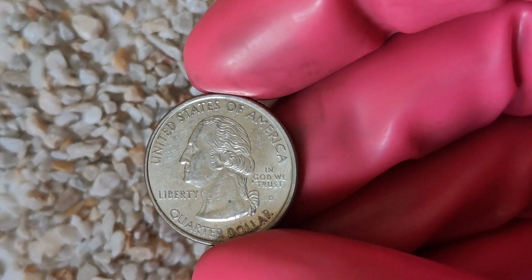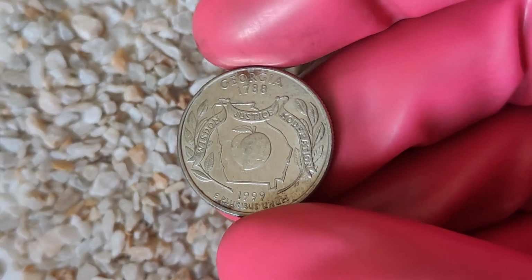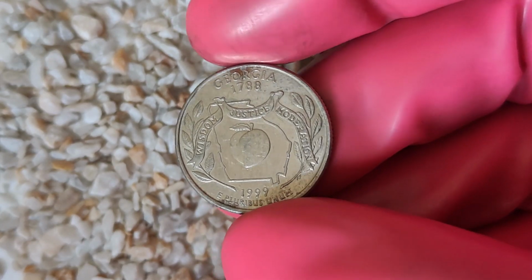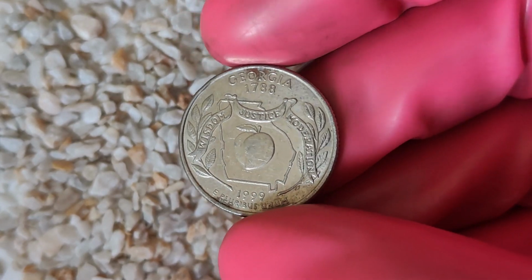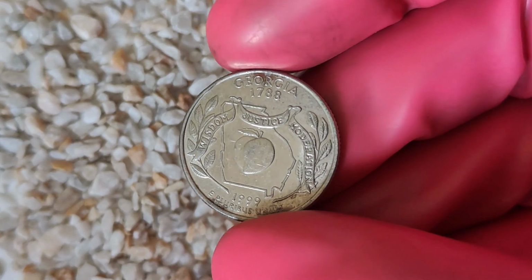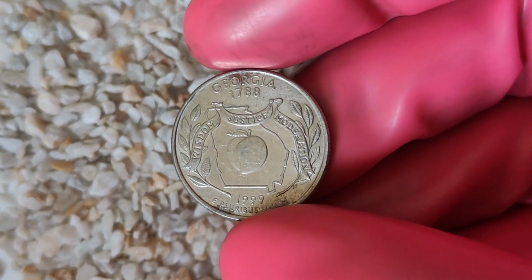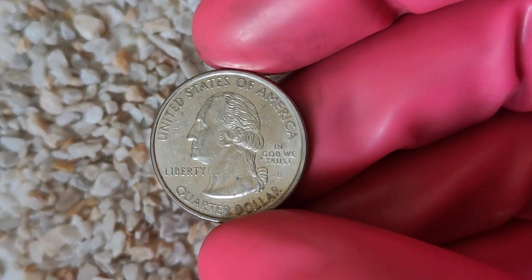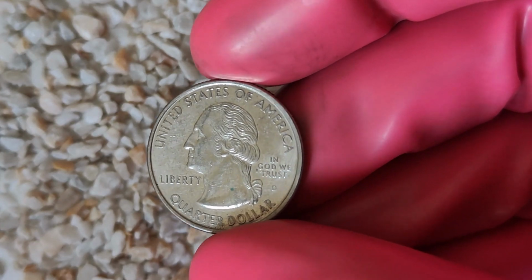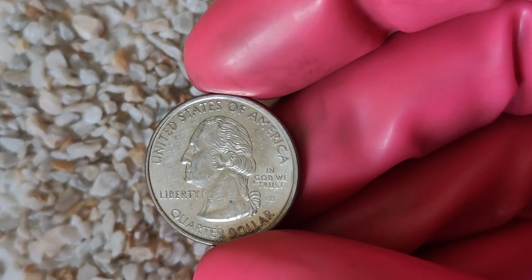Now you may be asking, what makes this specific 1999 D Washington quarter so valuable? Well, here's the breakdown. Some 1999 D quarters were struck with unique errors that dramatically increased their worth. We're talking about double die errors, off-center strikes, and wrong planchet errors. While most quarters were struck in copper nickel, a small batch was mistakenly struck on a pure silver planchet, making them incredibly valuable. A few of these quarters were struck with an unusual mirror-like finish, possibly as a test or an accident, making them highly desirable.